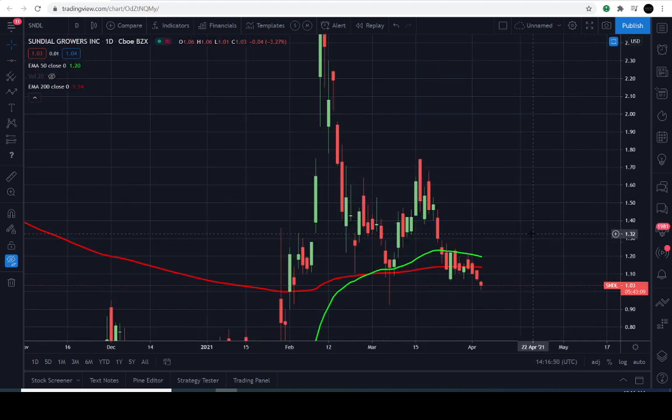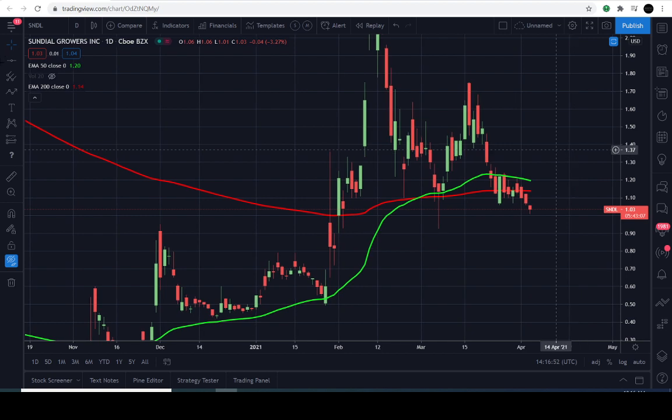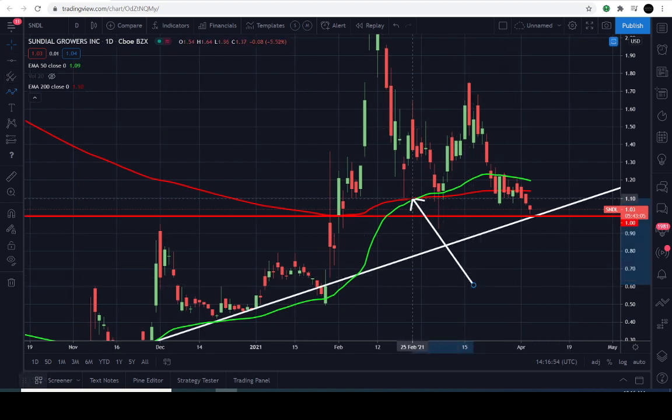SNDL is no longer in a bull market. It technically still has the opportunity to continue the bull market because of the 50 crossing above the 200. The green line is still above the red line. If you're new, guys, I'm no expert. I could be wrong, so definitely correct me down in the comment section. Constructive criticism, please. The 50 moving average is still crossed above the 200.